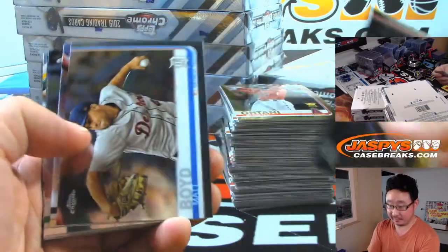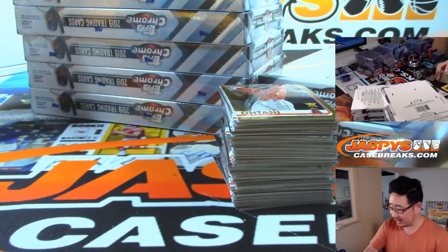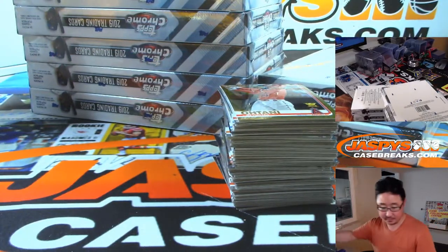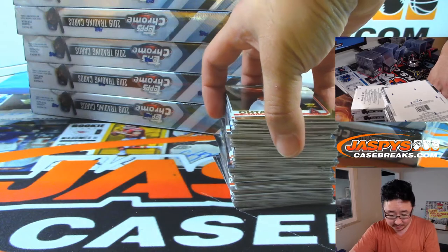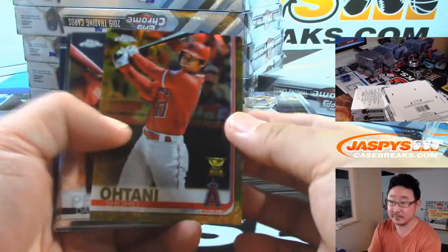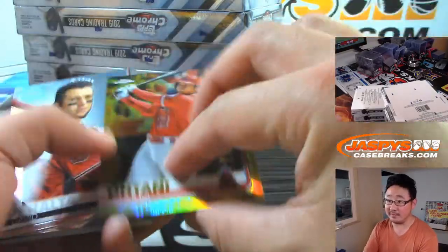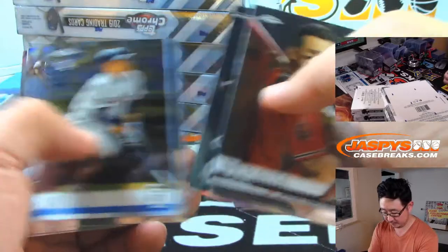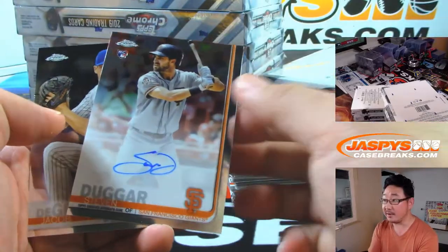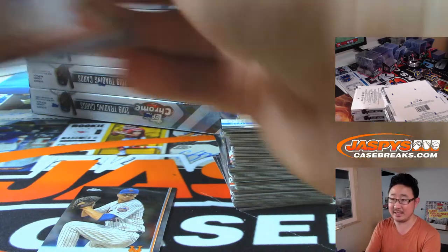Next. Good luck, everybody. This is Hobby number one, Adam. Pick your team one for 2019 Topps Chrome Baseball Hobby. Are you in this one? No, I don't think I see your name in this one. There's Ohtani, 43 out of 50. And there's Steven Duggar for the Giants. That's going to go to Todd Reardon, who got the Giants in a team random.